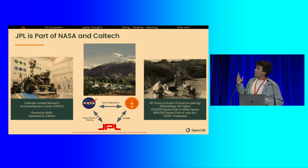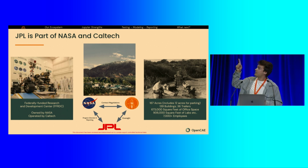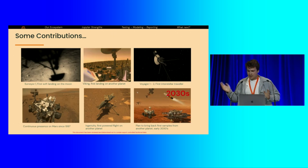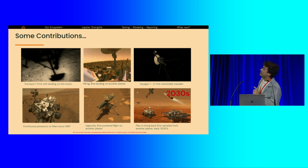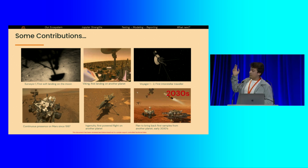But the main thing JPL focuses on is robotic space exploration. So if you've seen those Mars rovers, you have a picture here on the left. That's JPL's clean room. That's where NASA builds them. Here's just some other contributions. So we've had the first soft landing on both the moon and another planet, being Mars. JPL also built the Voyager probes, which were the first man-made objects to enter interstellar space, which, by the way, 45 years later are still running and transmitting data. We've also had continuous presence on Mars since 1997 with our fleet of orbiters, rovers, and landers. More recently, we've had the first powered flight on another planet with our little Mars helicopter there.